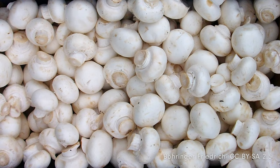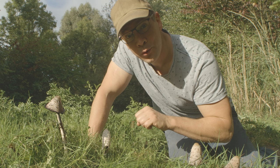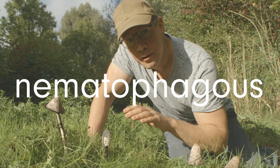And the shaggy ink cap has another interesting aspect to its biology, and that's its ability to feed on nematode worms, which live in the soil. By feeding on nematode worms, this fungus is able to absorb even more nutrients from the ground, making it able to grow in areas that have less nutrients. The shaggy ink cap is a nematophagous fungus.